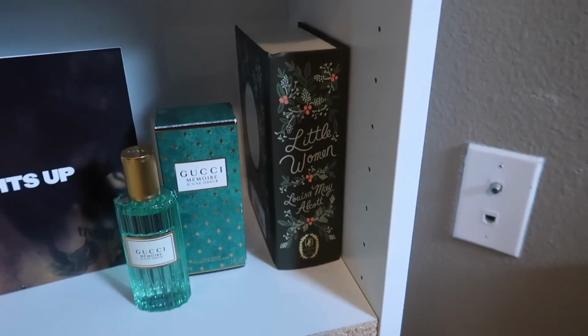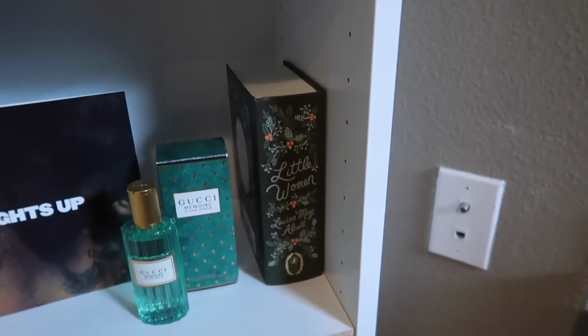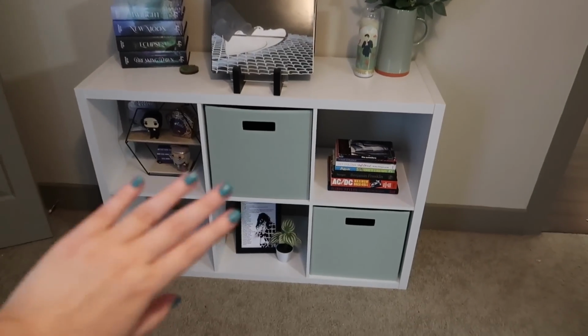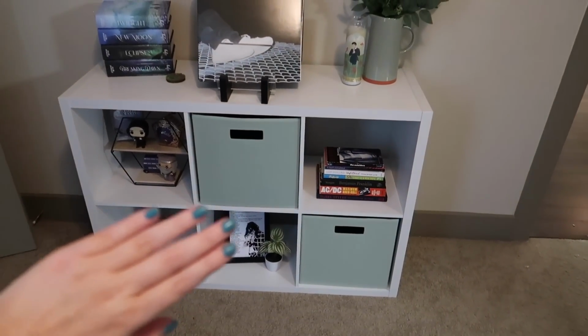And then one little random book, my very fancy copy of Little Women that I haven't read yet, but isn't she stunning? And then working our way over here across the room, I have my records all right here, and then this little cube storage area. I have a third cube coming in the mail, so ignore that. It's not very pleasing right now to look at.